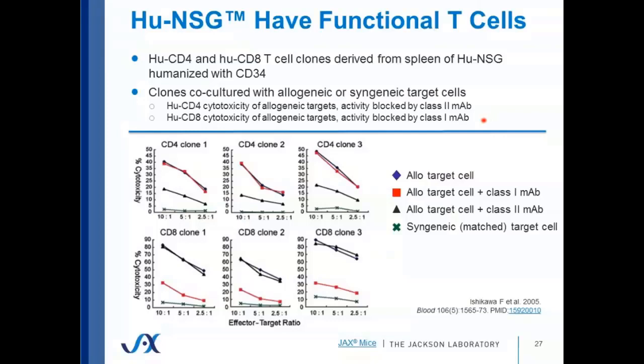What we can see here is that when we culture different ratios of T cells and target cells, there is cytotoxicity of the allogeneic target cells as indicated by the dark blue lines, and then low toxicity from the syngeneic target cells as indicated by the green lines. Now in CD4 T cells, cytotoxicity is reduced only by class 2 monoclonal antibodies as indicated by the black line. In contrast, we see that with the CD8 T cells, the cytotoxicity is reduced by class 1 monoclonal antibodies only, indicated here by the red line. Now, these results indicate that the human T cells are not only differentiated, but they're also functional in humanized NSG mice.